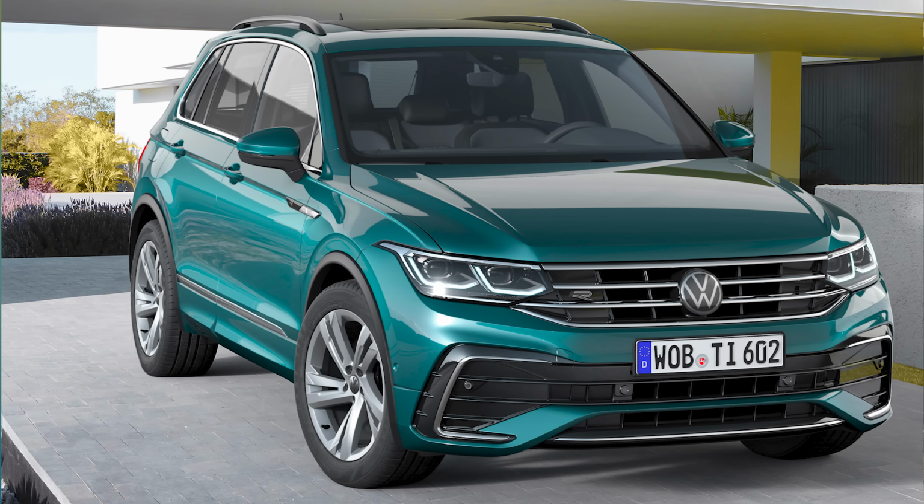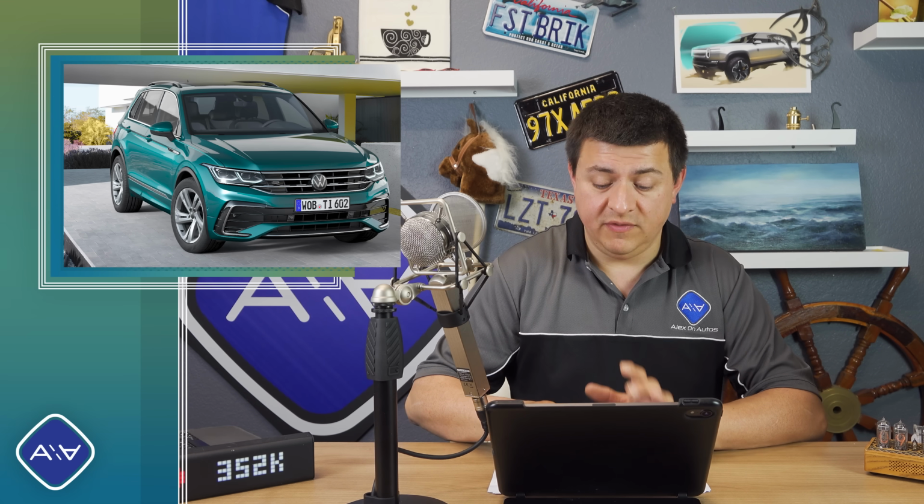Hey everybody, Volkswagen just pulled the covers off of the refreshed 2022 Volkswagen Tiguan. Now the important thing to know is that this is a refresh, not a complete redesign, but it does appear to be a pretty complete refresh, similar to what we see in the Volkswagen Arteon. On the outside, we get a new revised front-end look.